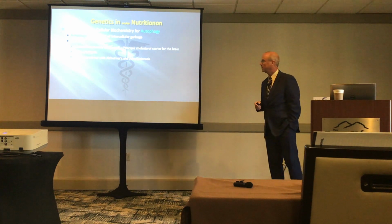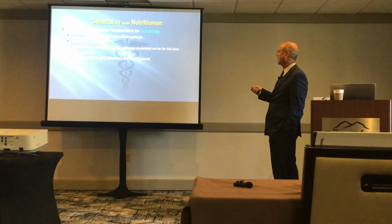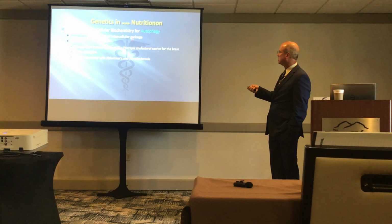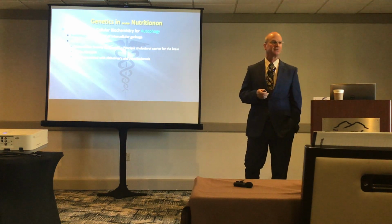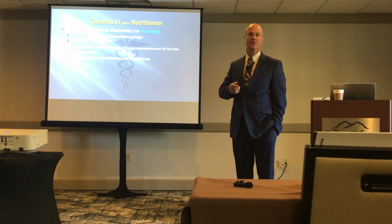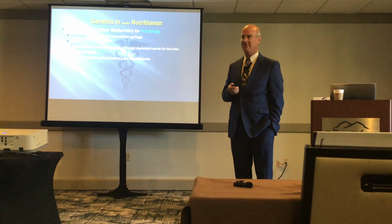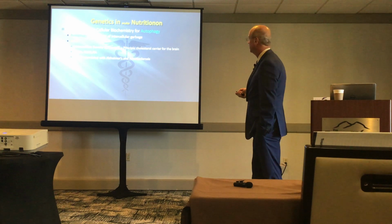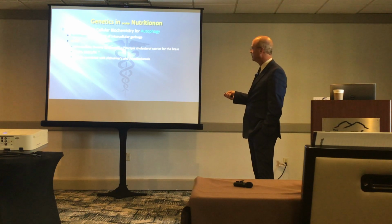APOE, that's intermediate density lipoprotein, the principal cholesterol carrier for the brain. We got to have cholesterol. Cholesterol is an important part of our body. It helps us to convert D2 to D3 with sunshine. So we got to have it. There's an E2, E3, and E4. If you have an E4, it's correlated with Alzheimer's and atherosclerosis.